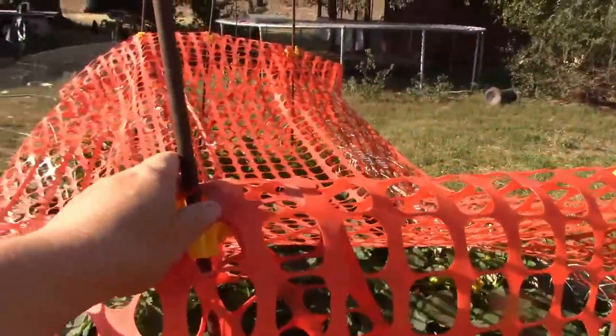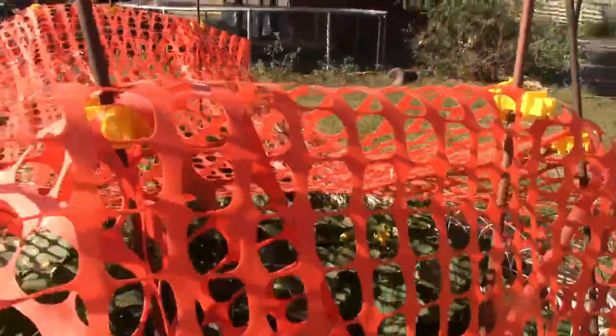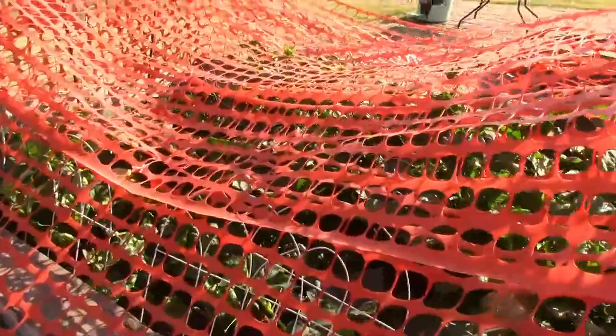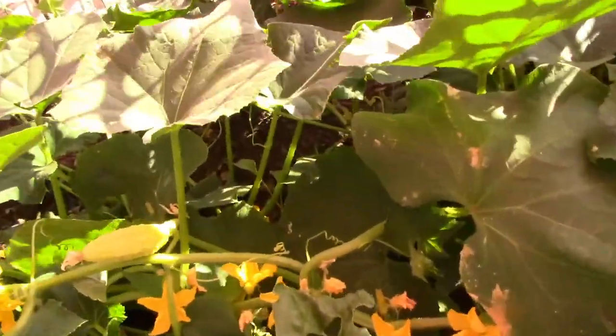I put these fence posts in with insulators and then put this stuff over the top. That way it's held up and away from the plants. The chickens have gotten up here a couple of times, but they can't really reach anything, so it works pretty good. It doesn't look the best, but it keeps the cats and chickens out, so that's all that counts.